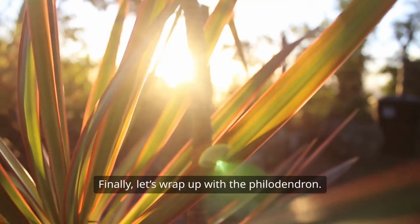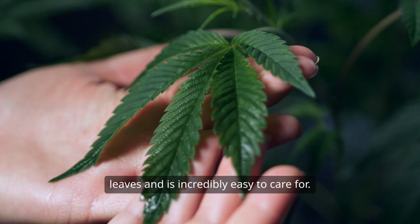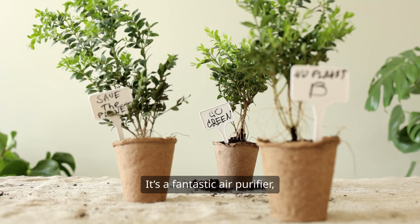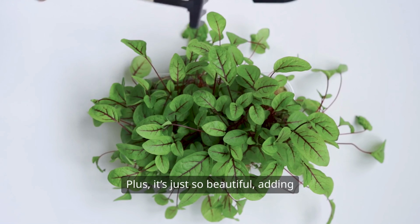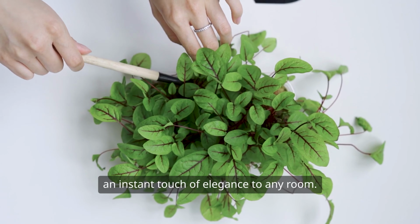Finally, let's wrap up with the philodendron. This plant is known for its heart-shaped leaves and is incredibly easy to care for. It's a fantastic air purifier, filtering out toxins like formaldehyde, and it can thrive in various light conditions. Plus, it's just so beautiful, adding an instant touch of elegance to any room.